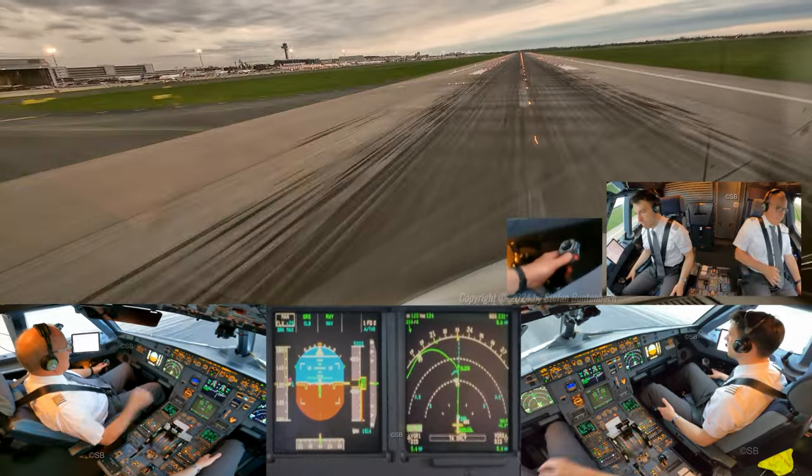5 hotel kilo, descend flight level 190. Setting flight level 190, Eurowings 5 for taking a journey. Any speed restriction for us? 270 or less. 270 or less, Eurowings 5 for taking. Okay, that makes sense. And we have the plane ahead of us with the same destination. Then it makes sense. 270 is set.